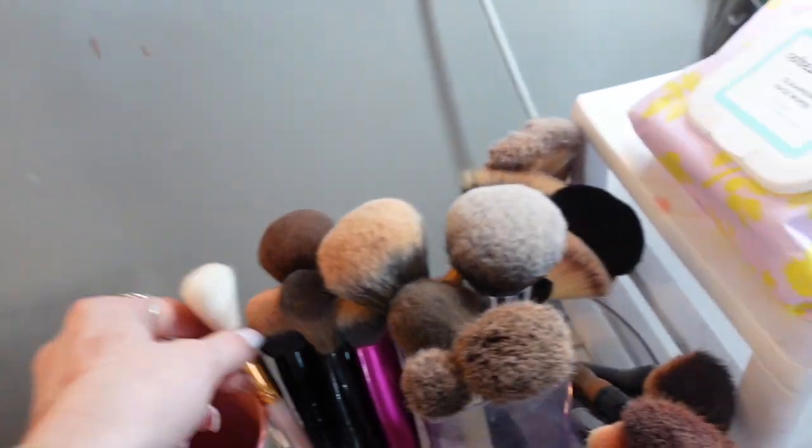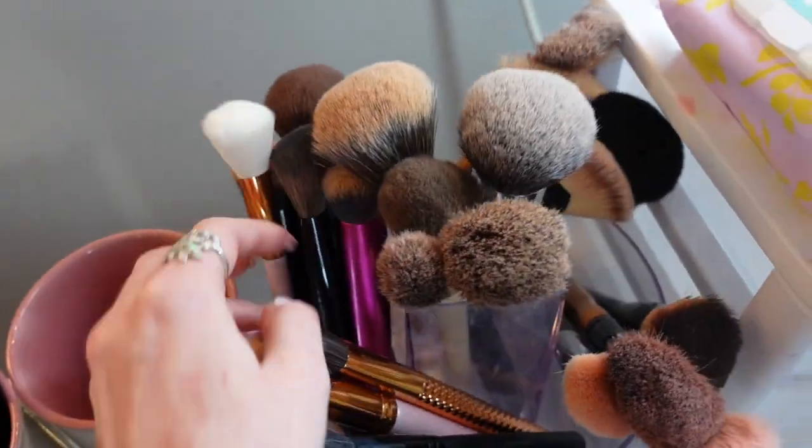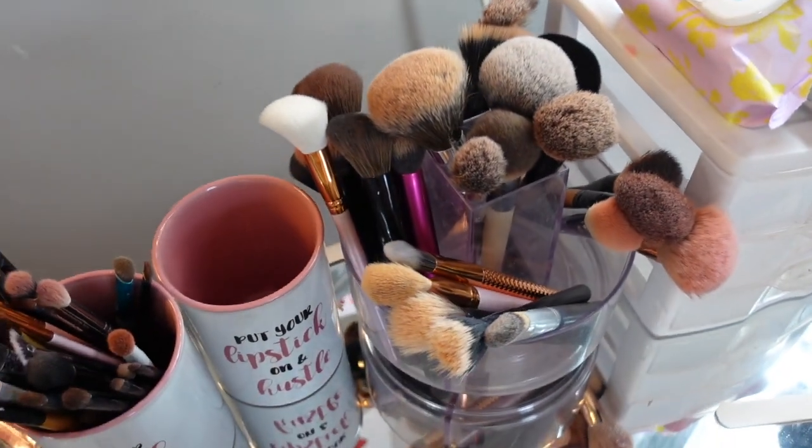Then we have all dirty brushes. These are going to be where clean brushes go. Obviously this is a clean brush, so this is how it would look. But for now, and of course here we have the face brushes.